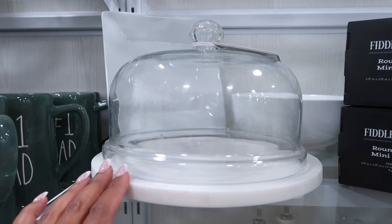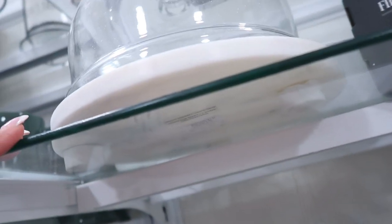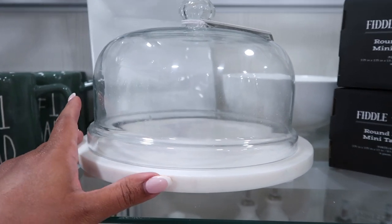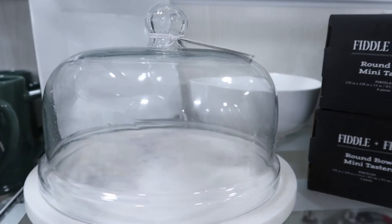This is really pretty. I actually have it in the wooden one, in the small from Target, but this one is $19.99. So if this is your aesthetic, then this one is absolutely stunning to display little chocolate chip cookies or muffins.